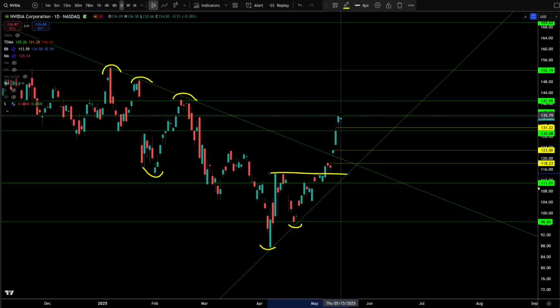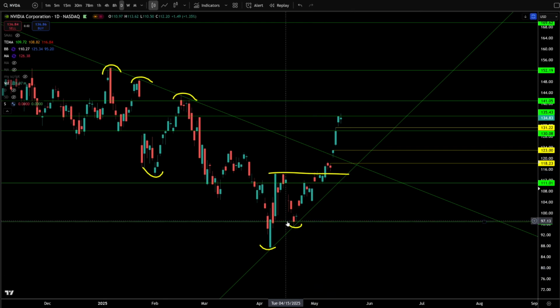And that is because a lot of really disciplined and great traders are waiting for that confirmation before they try to buy a falling knife. But as you saw with the trade idea, I identified a very great risk reward down right around 96. So on our trade, we actually caught the bottom on Nvidia.